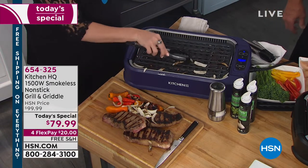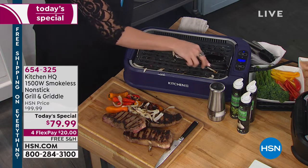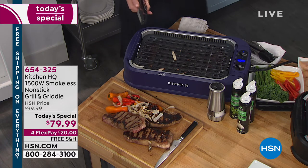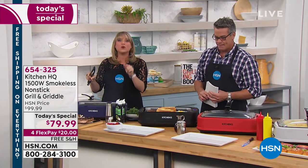Great. And I'll take it apart and show you. There's a little water reservoir at the bottom and that's what pulls in that smoke and dissipates it. So it's a really cool technology that you probably haven't tried before. So again, if you are turned off by the so-called smokeless grill situation that you've tried in the past, try it again. Because this one truly does eliminate almost all of the smoke.